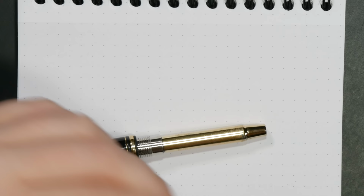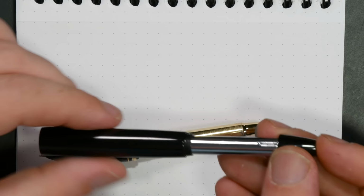You can see it here, a little channel. You can't see it unless I put it on the screen. So as you push it down, once it gets all the way down, that releases the vacuum, releases the pressure that builds up, the latex sac re-expands, sucks ink up, and that's how that works.